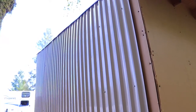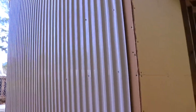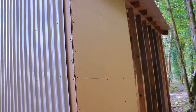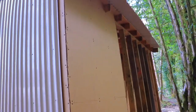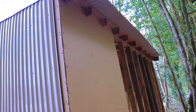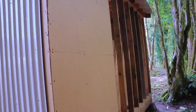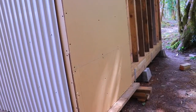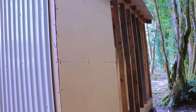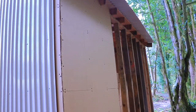So this is how the goat house is looking right now. Everything is recycled, but a few materials like the sheet, not the sheetrock, but the plywood that is on the roof, and the plywood that is on the floor, and those cement blocks. And it's looking super nice.